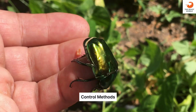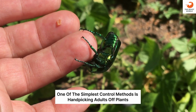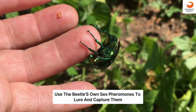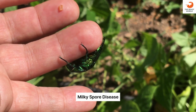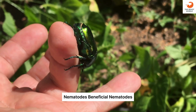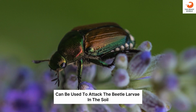Control methods. Hand-picking: one of the simplest control methods is hand-picking adults off plants. Pheromone traps: these traps use the beetle's own sex pheromones to lure and capture them. Milky spore disease: a bacterium called Bacillus popilliae can infect and kill grubs. Nematodes: beneficial nematodes can be used to attack the beetle larvae in the soil.